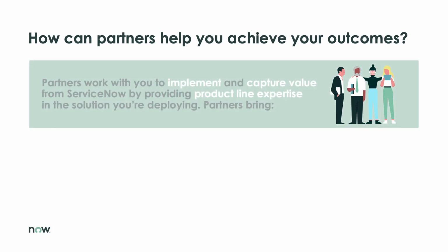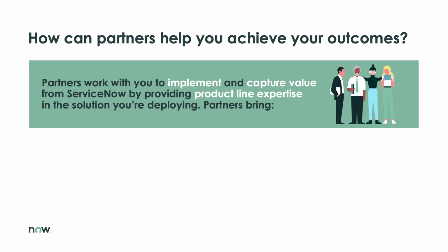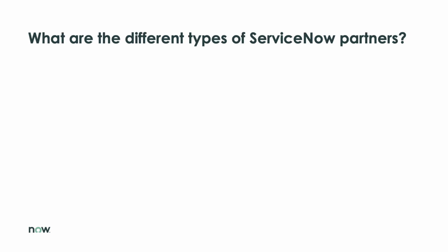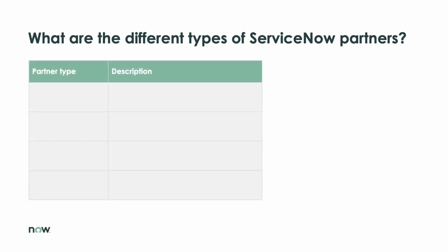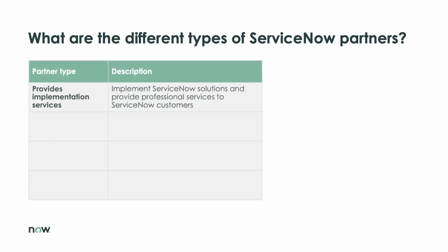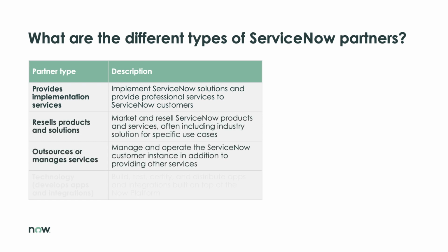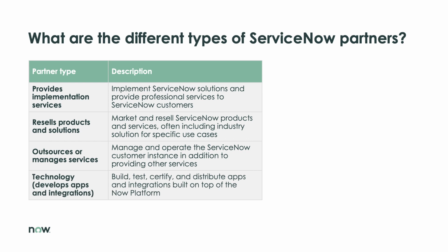To start, a ServiceNow partner is a vendor you work with to implement and capture value from ServiceNow. They help you achieve your outcomes by bringing experience from previous engagements, deep technical knowledge, and strategic management guidance to transform your operations. The best partners will have thorough knowledge of platform capabilities and experience implementing the specific solution you're deploying. There are four main types of partners ServiceNow recommends working with: those that provide implementation services, resell products and solutions, outsource or manage services, and technology partners that develop apps and integrations.